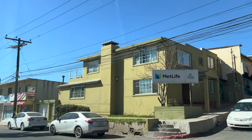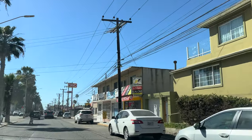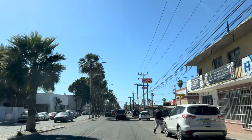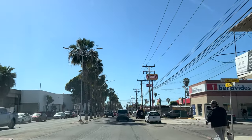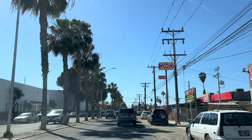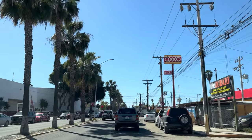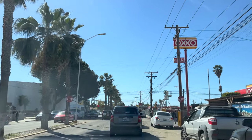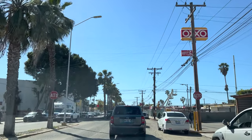Now, one thing you have to watch out for down here is you'd be driving along and you'd think that this is all stoplights on this road, and for the most part it is, except right here at the OXXO station, there is an alto sign, which means you need to stop. There's really no cross traffic. I guess it's just so that people can get in and out of the OXXO station.